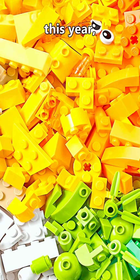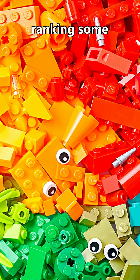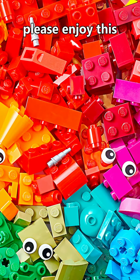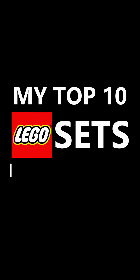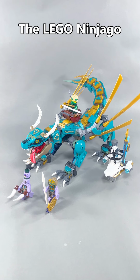I only built so many sets this year, but I still feel I have experience enough to make a proper list for you all, ranking some of my favorites. So, please enjoy this compilation of my top 10 sets I built in 2023 that might not have released in 2023. Number 10. The LEGO Ninjago Jungle Dragon.